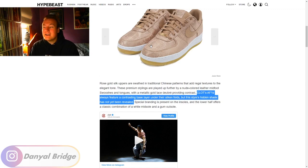Okay, if anyone picks up the rose gold pairs or has any sample pairs early on, let me know what color's underneath, guys. Maybe it's already been teased on Instagram. Maybe some guys that already got it early have teased it, but I've yet to see it. So send it my way on Instagram.